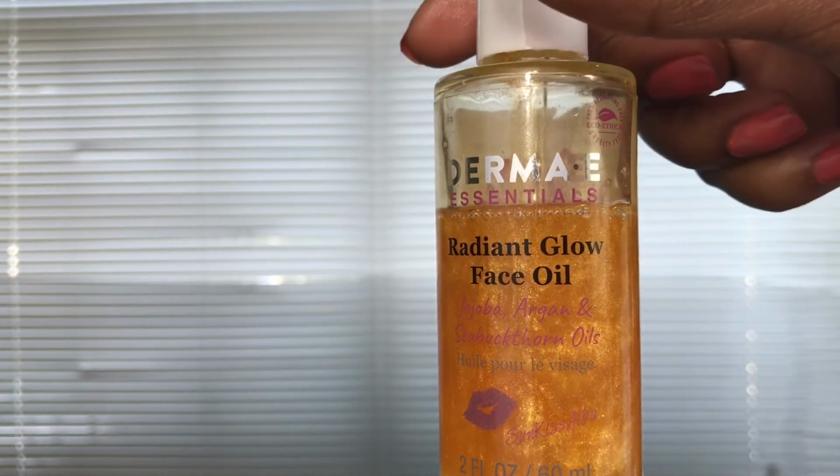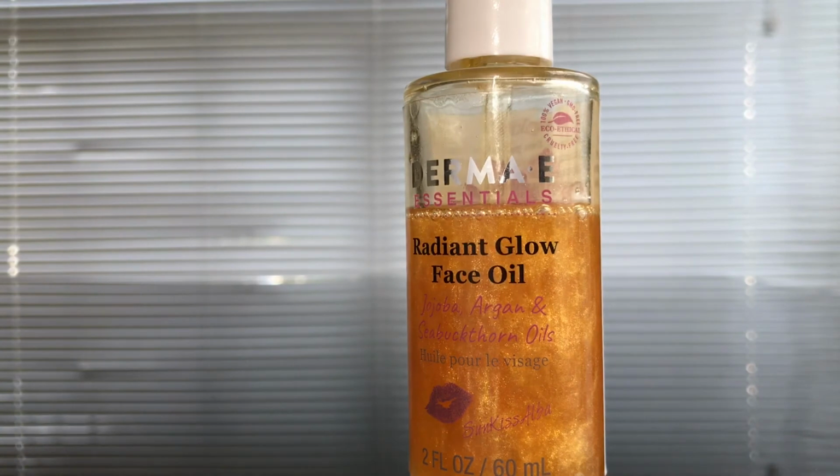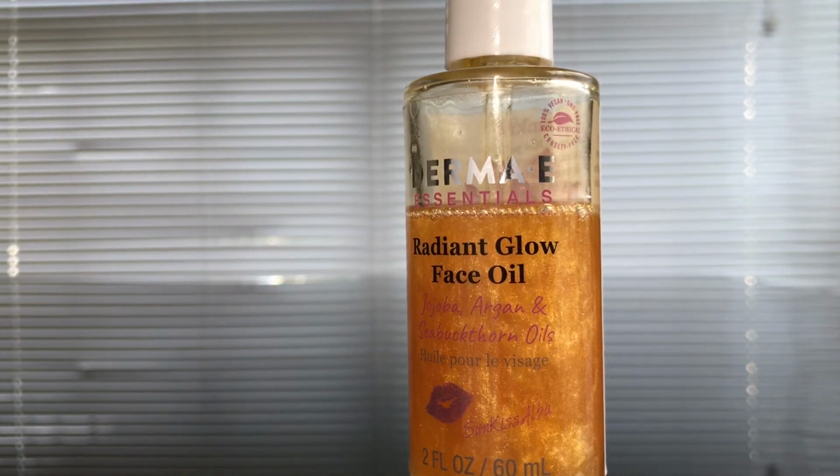And I know y'all see these golden minerals in this oil. The best part is after you get done shaking it up and you apply it to the skin, it won't leave your skin glittery or anything like that. It's just going to look naturally radiant.